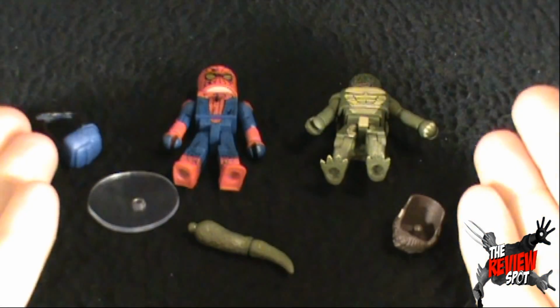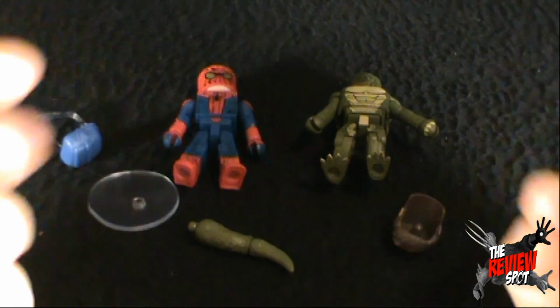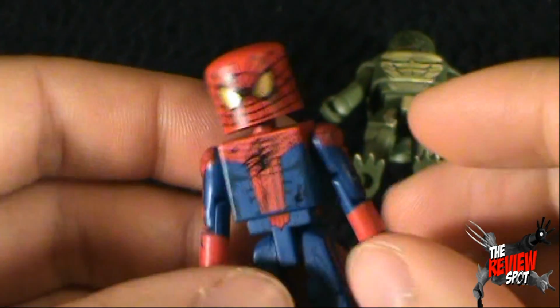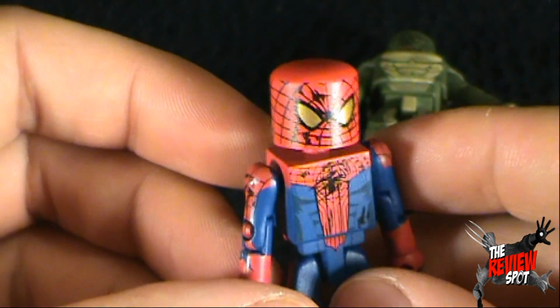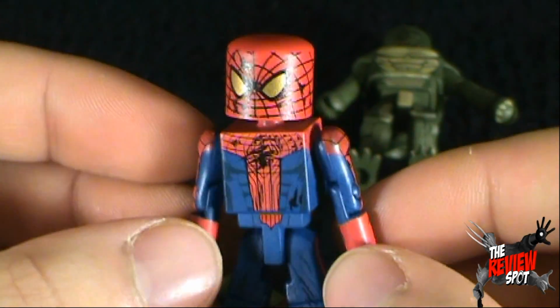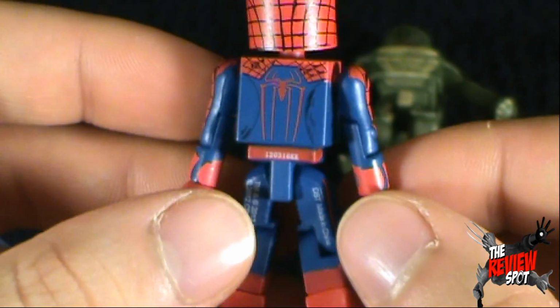And we come back to a familiar scene here in the review spot. Minimate debris all over the backdrop here. Let's first have a look at Spider-Man. Hopefully my light isn't too blinding here. The Spider-Man is really nice. Really nice. It has one glaring problem, which I will get into in a second. But glaring problem aside, I really like the body.